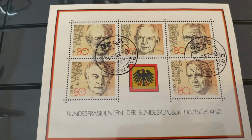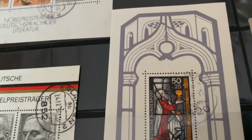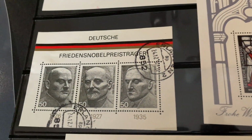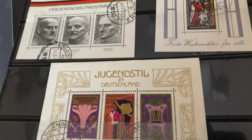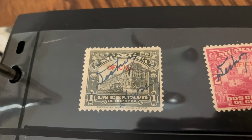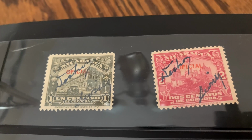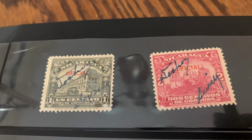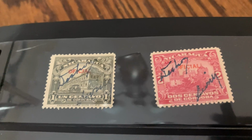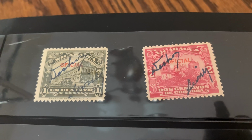And then we've got some mini sheets from Germany. And once again, not on my list, but I thought, well, I might as well grab those ones too while I'm here. Some interesting stamps. How about these ones here from Nicaragua? Why are they signed like that? Someone out there can tell me. I didn't know, but because they were there, I thought I should grab those ones. There's an overprint official on there as well. One of the people that watches this channel will probably know what that signature is all about.